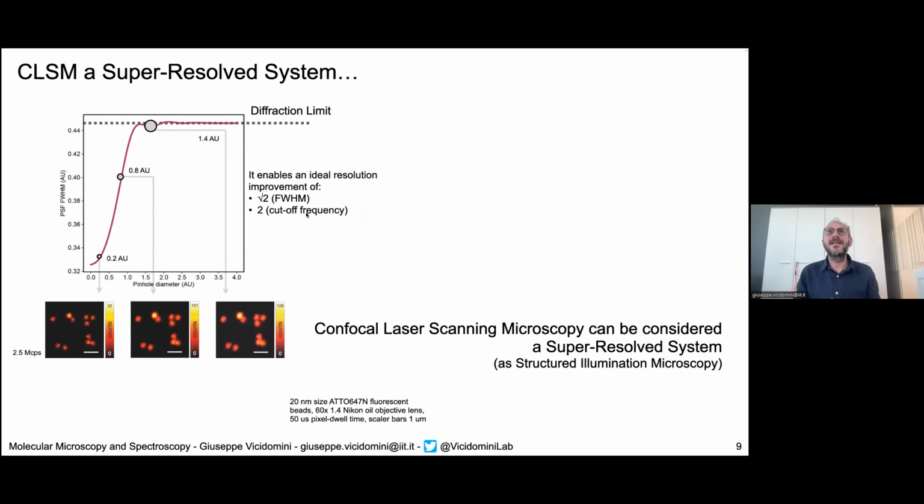Specifically, I can improve the resolution by a factor of square root of 2 in terms of full width at half maximum of my probed region. Or, for people working in computer science like me, it's a question of information. By closing the pinhole, in principle, you can double the frequency of your image. You can double the information transferred from your image. Exactly the same gain that you get with a structured illumination microscope. So if you reduce the pinhole, as in this phantom example, you can improve the resolution and get more detail about your image. You can distinguish better this particle that you cannot distinguish when you have an open pinhole.